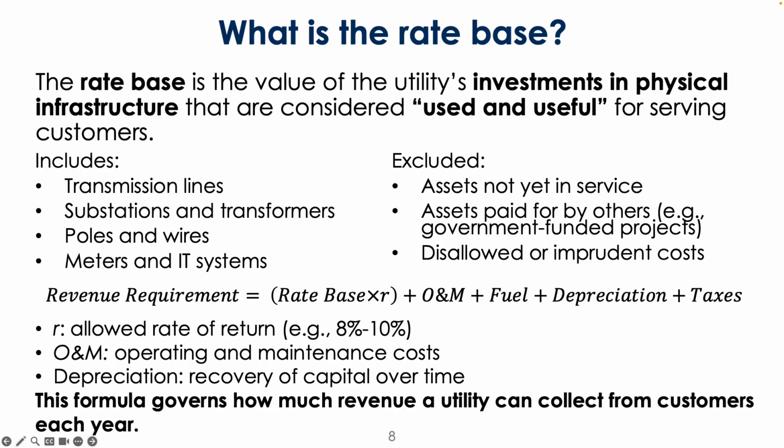So the revenue requirement is the total amount of money that a utility is essentially allowed to charge all of its end customers, right? If we add up all of this stuff here on the right-hand side, let's say that's $20 billion, we're not yet talking about how that gets spread out to the customers, but what the Public Utilities Commission has allowed the utility to do is collect up to this $20 billion from your end user customers.